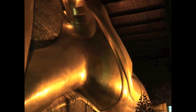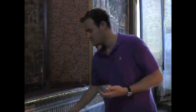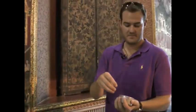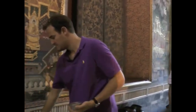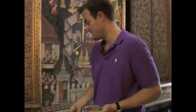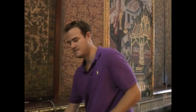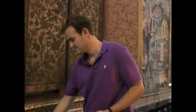I don't know if you can hear, but there's a tapping noise. Let's go check out the other side to see what that noise is all about. If you can hear all the clanking, it's because to pay tribute, for 20 baht, not even a dollar, you can get a bowl of these metal coins, and just as you exit, sprinkle them into each one. I need the luck, so maybe I'll go back for another one. It's actually pretty therapeutic.